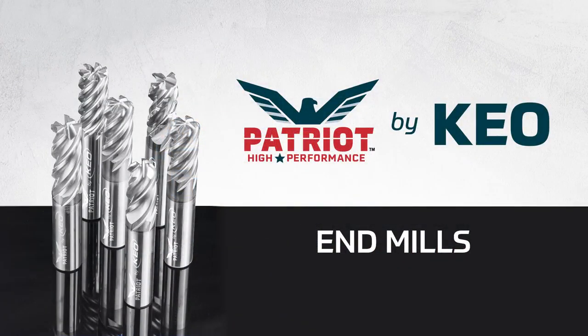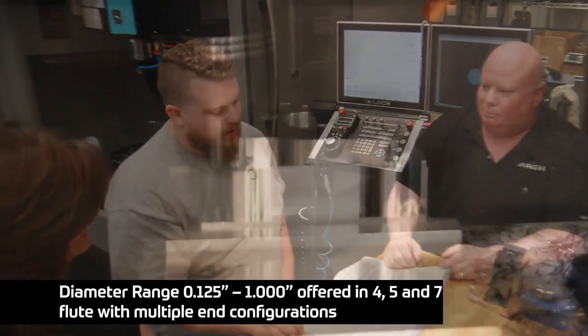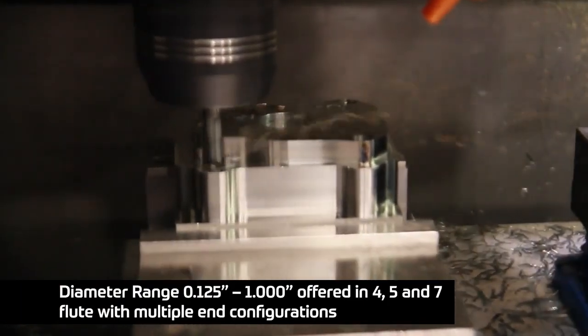High-performance end mills push dollars to the bottom line. Arch Cutting Tools offers guidance in determining when you need a high-performance end mill. Here's a great use case story with tips from our customer on application.